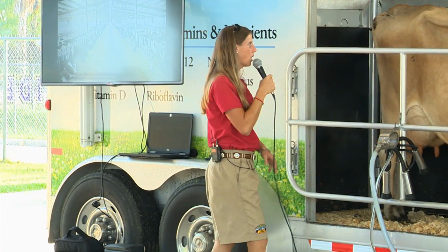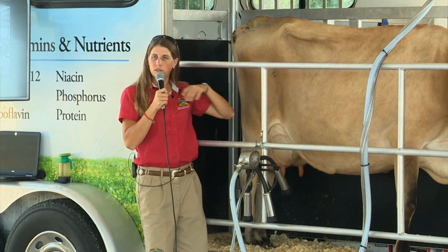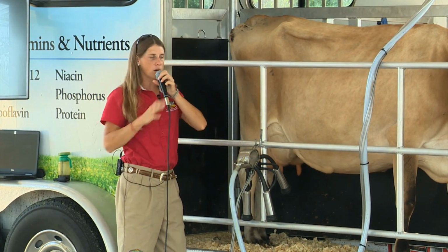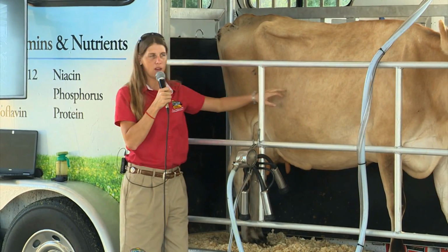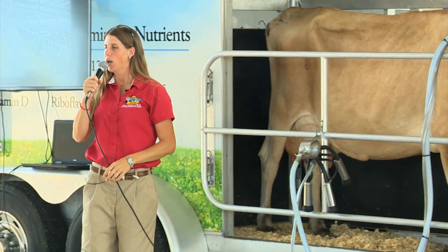Now, is she overweight, underweight, or about right? What do you think? About right. You would be correct, sir. All right, so let's look at our cow. That big bone sticking out right there, that's her pin bone or her hip bone. We got her ribs right there. And that triangular sunken in area right there, that's her thurl. That's normal for a dairy cow to see that.